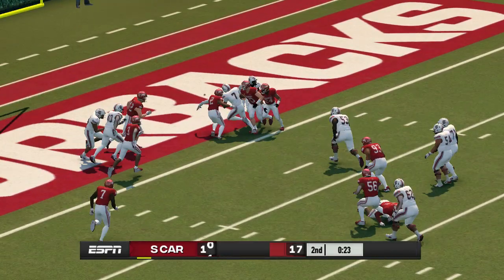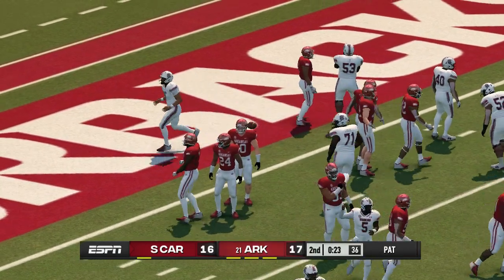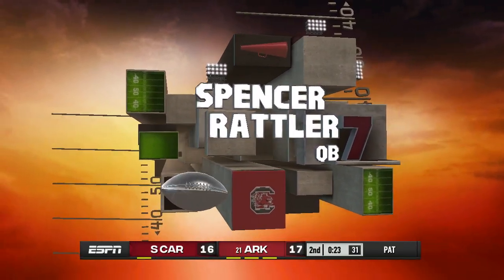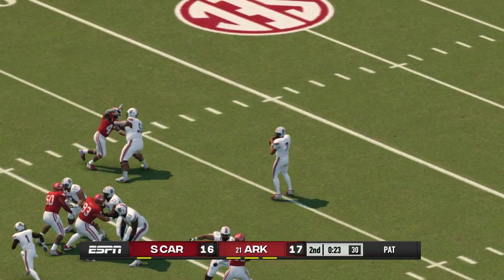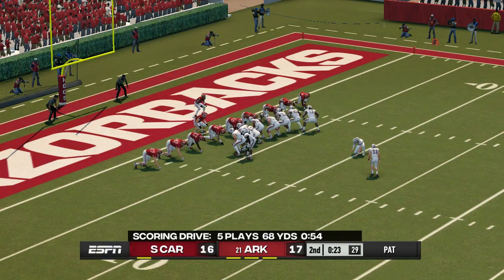Scrambling around, and he's going to run this one in. Touchdown. What a touchdown. He didn't see anyone open, so he just took it in himself. This quarterback is fearless, and the defense needs to either spy him or walk the safeties up when they've got the ball down near the goal line.